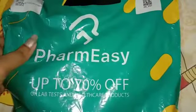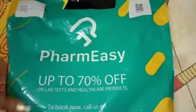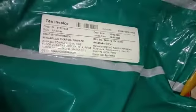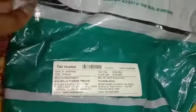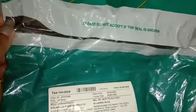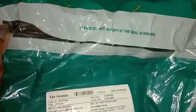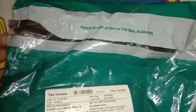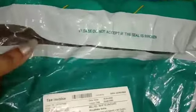As you all can see, the packaging is very attractive, and the order date and the invoice date are mentioned over here, and my name and my whole address is mentioned over here. So now I'm going to open this packaging. Here you can see, please do not accept if the seal is broken. If the seal is broken, you must not accept the parcel from Pharmacy or any company. So guys, let's open this.